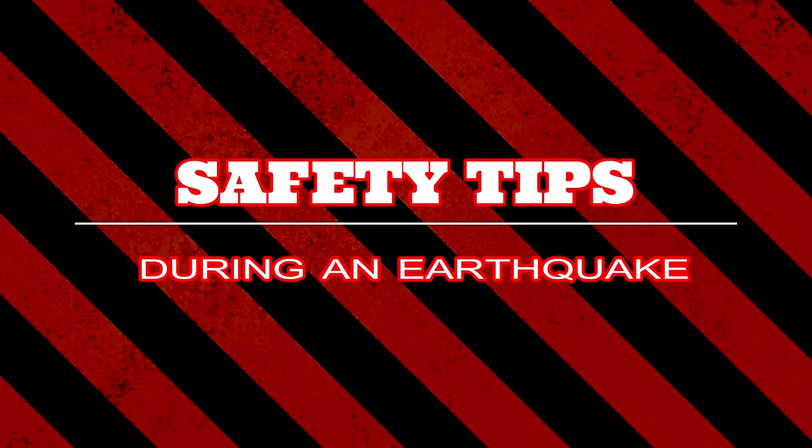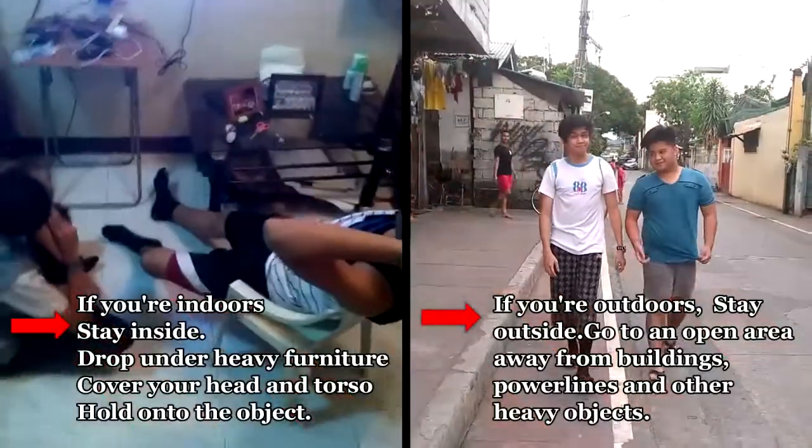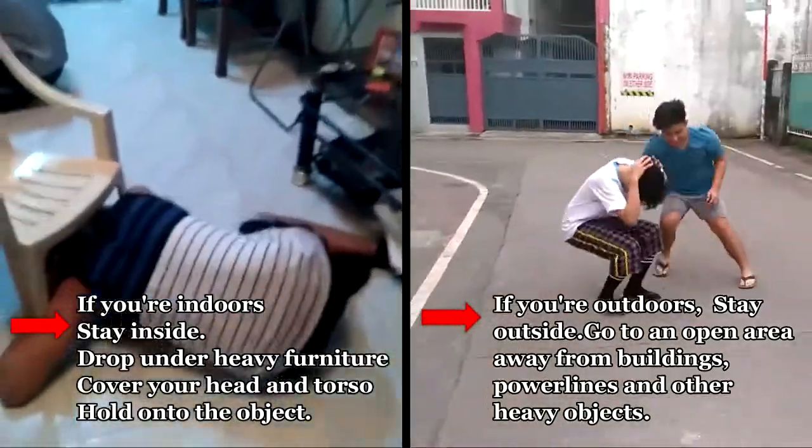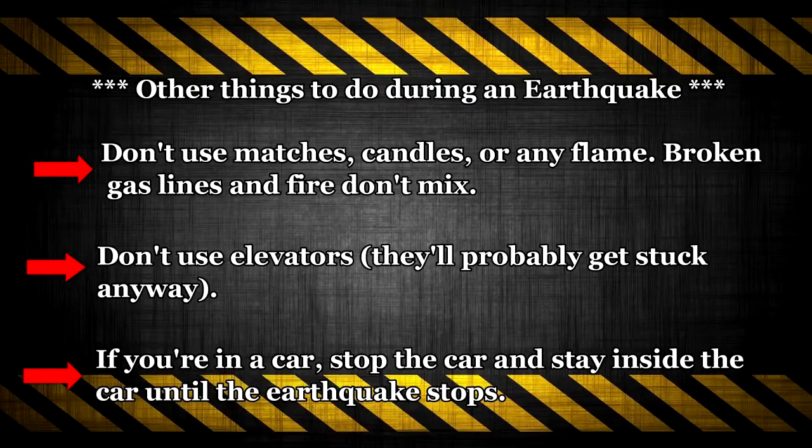Safety tips during an earthquake. Other things to do during an earthquake.